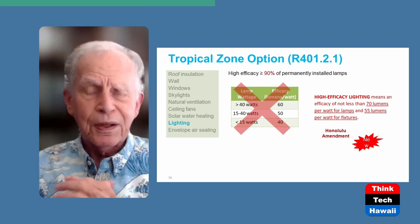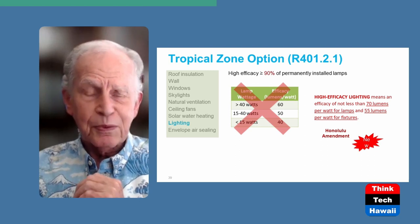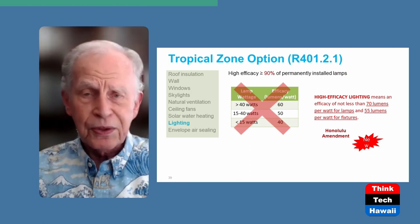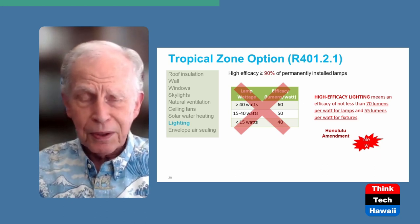And Hawaii Energy, the people who give the rebates, they incentivize LED lights very heavily. So you can pick these up at your hardware store really, really cheaply, or your contractor can do the same. So you're getting a whole lot of benefit.